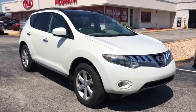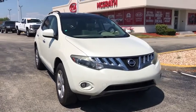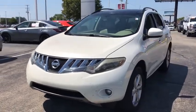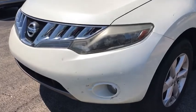Come test drive the 2009 Nissan Murano. The peace of mind of award-winning safety, including a 5-star rating for side impact crash safety, comes standard with the Nissan Murano. Great fuel economy and a powerful V6 engine combine to deliver a refined driving experience.